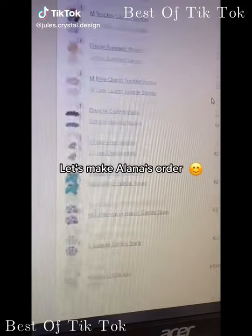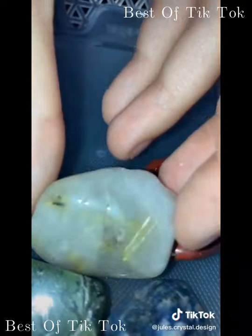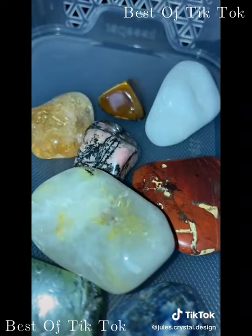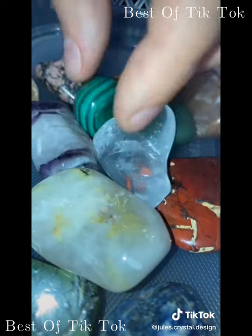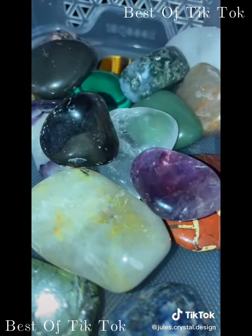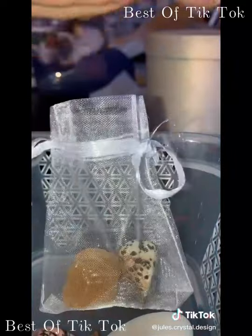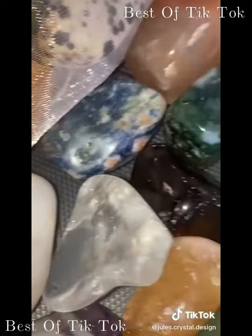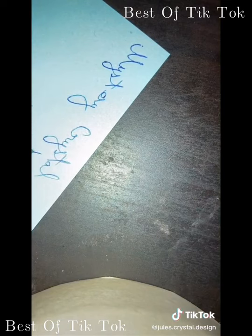Let's pack Lena's order. We're starting with sodalite, jade, jasper, rutile quartz, tiger's eye, citrine, rhodonite, milky quartz, green aventurine, fire quartz and chevron amethyst, clear quartz, malachite, onyx, smoky quartz, amethyst, moss agate, and finally rose quartz. She also wanted one mystery crystal bag, so here it is. I added one honey calcite, dalmatian jasper, and serpentine tumble. I'm also writing her a crystal list so she knows exactly what she received.